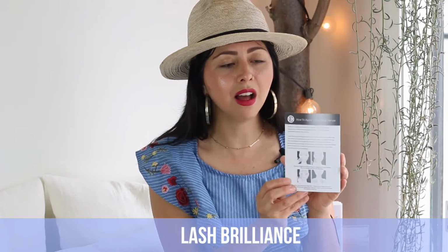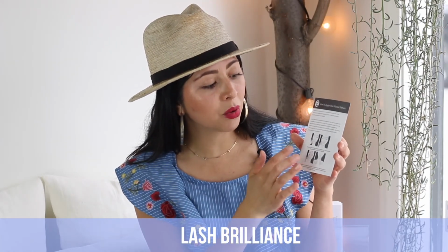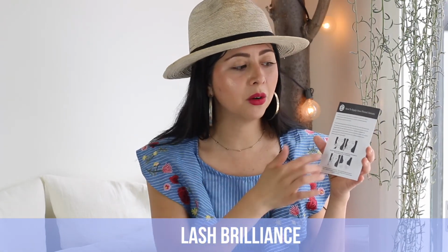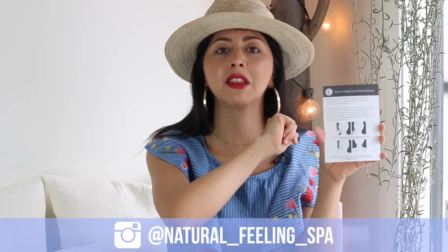But I did love on the back of this one, it shows how to apply your facial serum properly. This is so simple, but so many people don't do it right. So thank you, Lotus Moon. Thank you, EcoBeauty Box, for providing this information, because people really don't know, unfortunately, what they're doing, and it's not their fault. That's why we're here to educate them.